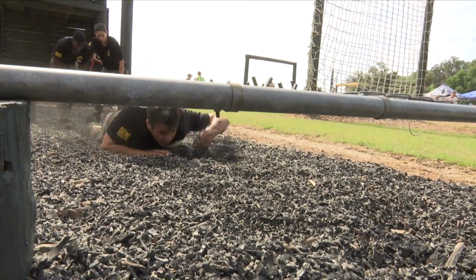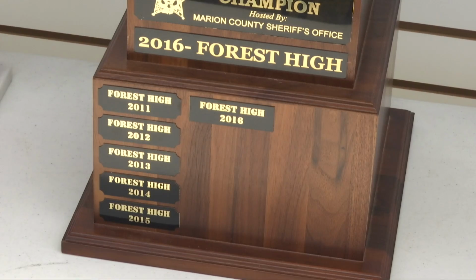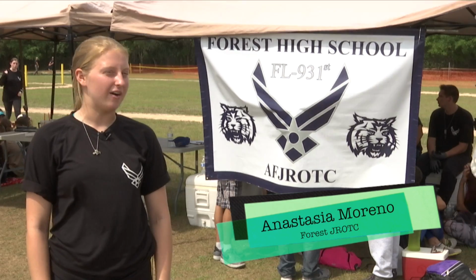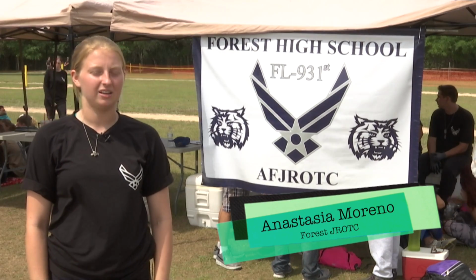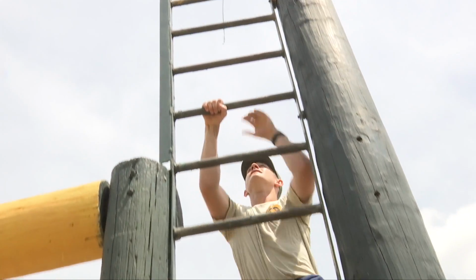It is friendly, very intense, so the kids take it seriously. Forest High School, they've dominated, taken first place all 7 years. We're just really competitive. We have the ability to come out here every week and train and practice for it. And we're really motivated. We have a really big core.